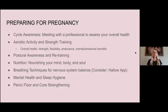So then what are some of the things that you can do? So preparing for pregnancy stage. Well, I'd highly recommend meeting with one of the My Catholic Doctor providers and getting a really good feel on your overall health, but also cycle awareness. So having that relationship already built with a provider is just going to help you when you're in that stage of starting your family.